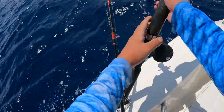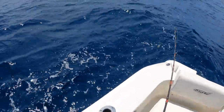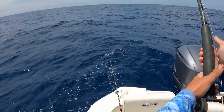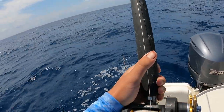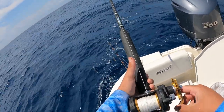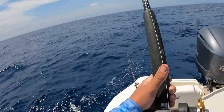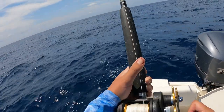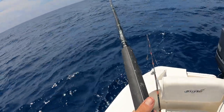Oh! Free line zipping! Come on, Mike. Tuna? Neither. Amberjack? Yeah, that's an AJ, all right.